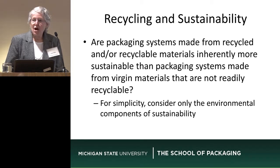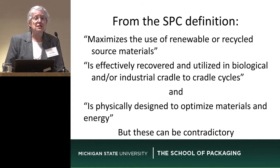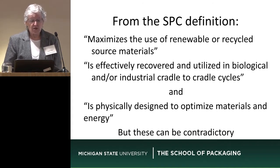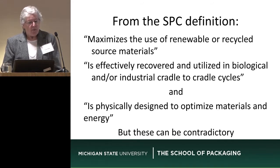And I am going to do a bit of a cop-out and neglect the social and economic sides and just look at the environmental sides because it gets complicated enough from just that perspective. So, picking out the ones from the SPC definition of sustainable packaging that are the most relevant. One says maximizes the use of renewable or recycled source materials. Okay, sounds good. Is effectively recovered and utilized in biological and or industrial cradle-to-cradle cycles. Okay, that sounds okay too. But there's also is physically designed to optimize materials and energy. And these can be inherently contradictory. Something that does the first one might not necessarily do the second one, though the chances are fairly good maybe. But the third one can very easily contradict the other two. So that's a bit of what I'm going to talk about.